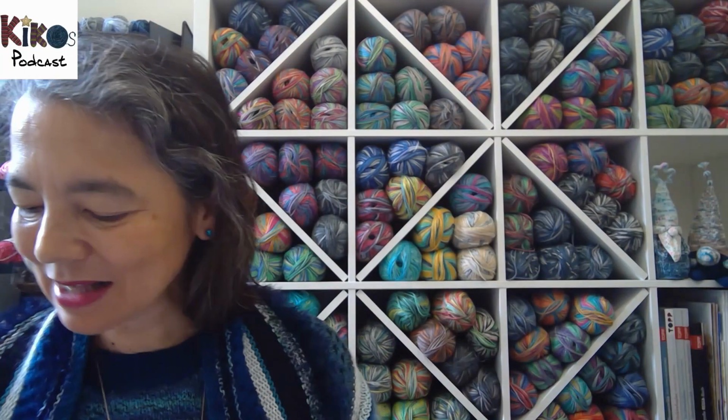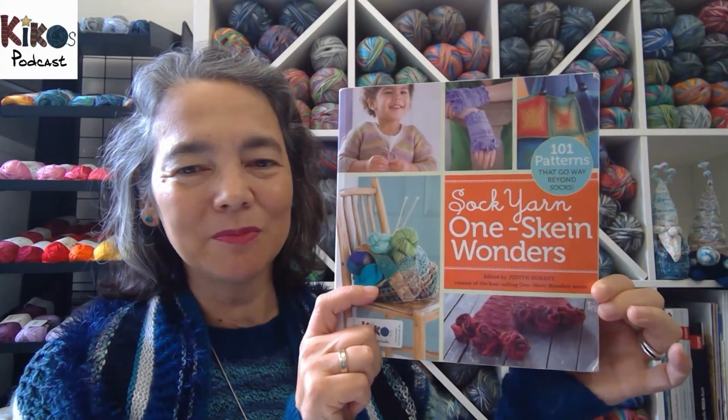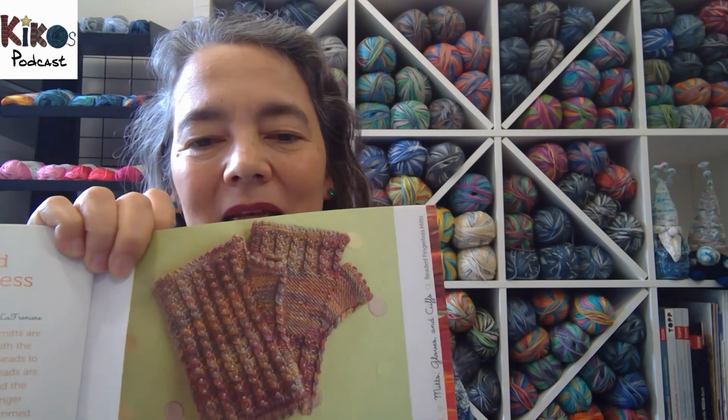And I brought the book. So this pattern is out of the book Sock Yarn One-Skein Wonders. This is one of my absolute favorite books ever. I've knit quite a few things out of this book already, and there's still a lot of projects that I am still planning to knit. And one of the things that I've always wanted to knit are these fingerless mitts.